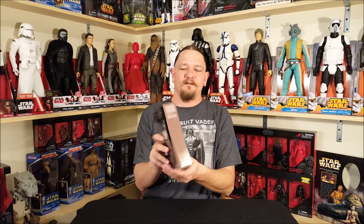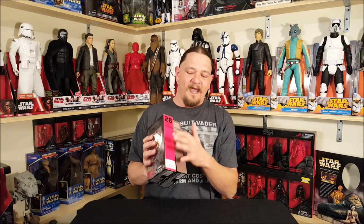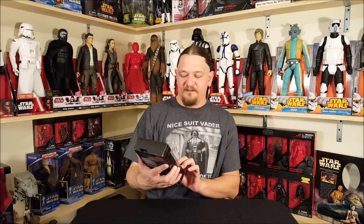I see a lot of people are finding these, and there are a lot of them in stores, so you shouldn't have too hard a time finding one. And you can see it's a store exclusive. One of the things I think is pretty cool about this one: as you know, most Black Series boxes' packaging is black and red, and there are a couple of figures I've seen come out in recent months where they're starting to change up the packaging color a little bit. And I like that. I think they should do that more.